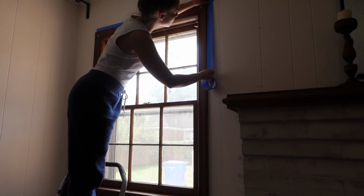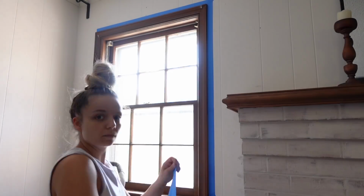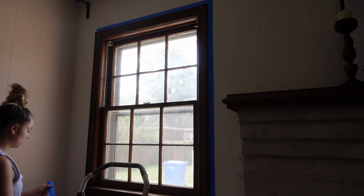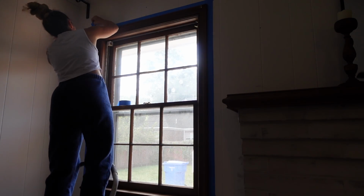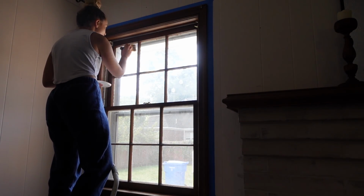Okay, so I am now going to be just taping off the outside of this window and also using some masking liquid to go back on the panes. I hate painting windows because it takes forever, but masking liquid is like the best invention ever. If you have to paint a window, I highly recommend that you get yourself some.